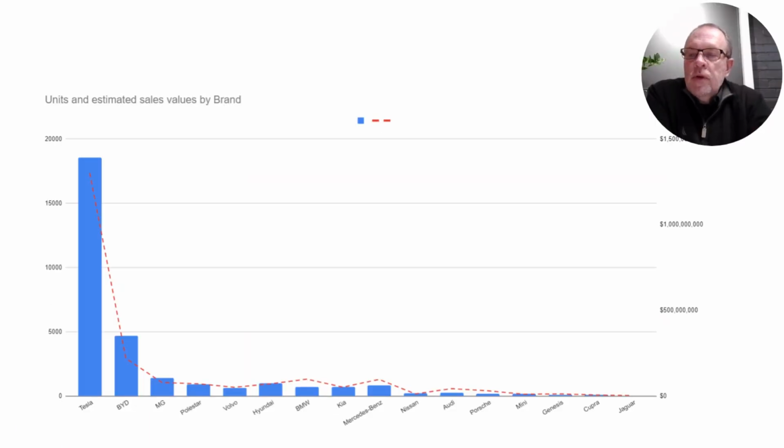For those of you that are more visual, here are the same numbers. The blue bar are units and the red line is sales value. When the red line is above the blue bar, this indicates the average sales price is higher. And you can see that with BMW and Mercedes if you look at those two. And if you look at BYD, you'll see that the red line is moving quite a lot lower than the units, and that indicates that BYD's average sales price is lower than the average for the entire market.